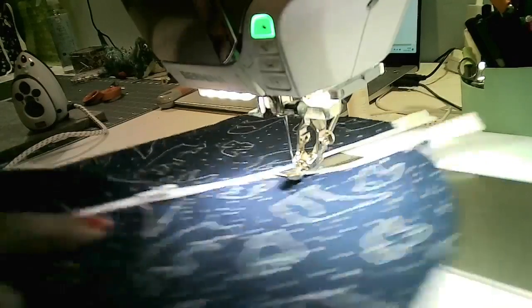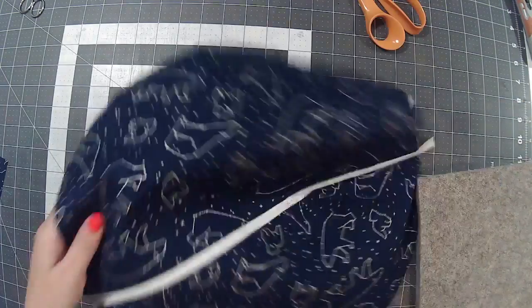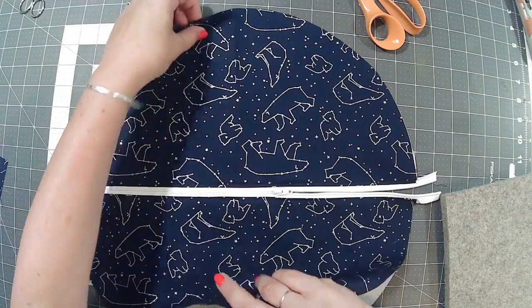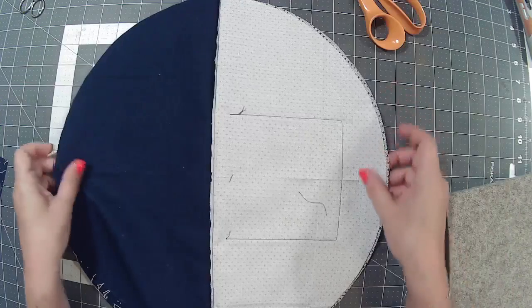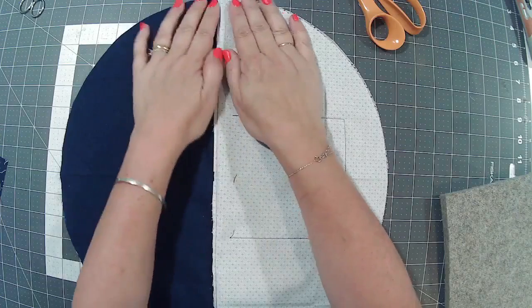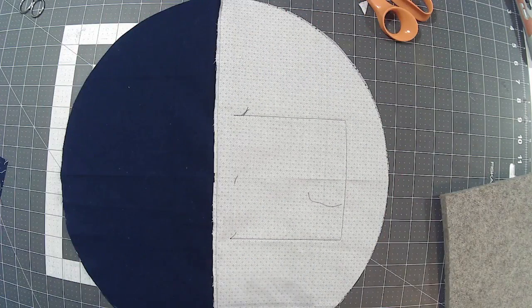Right, done my top stitching. Back over we go. So, there we go, like that. Alright, doesn't look like a bag at the moment. What we're going to do now is put the two outers together, this is the basics with any sort of bag or pouch, isn't it? And the two linings together like that. Now you need to make a couple of little markings because we're not going to stitch all the way around. We're actually going to leave the zip exposed.